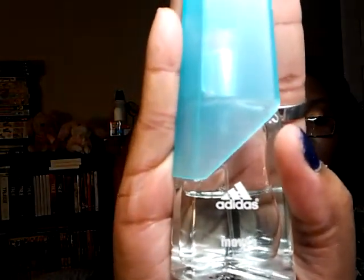Ooh, and I have just one more, I think. One more scent for this evening. Boom. This is the Adidas. This is the Moves for Her. I fell in love with this. I bought this. It's just so nice. The only downside is, oh man, it smells so good. This is the Moves for Her from Adidas.